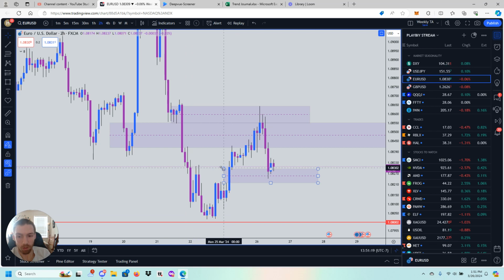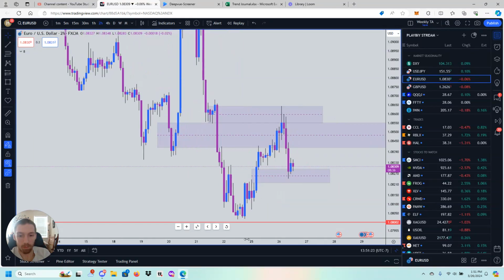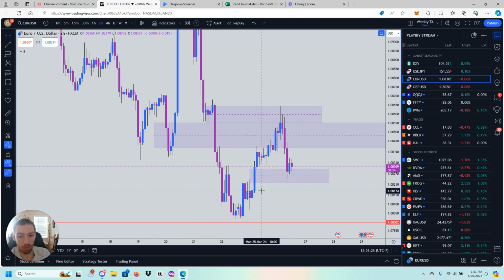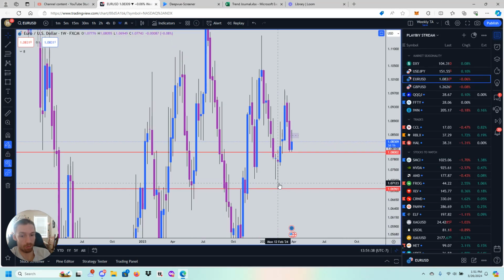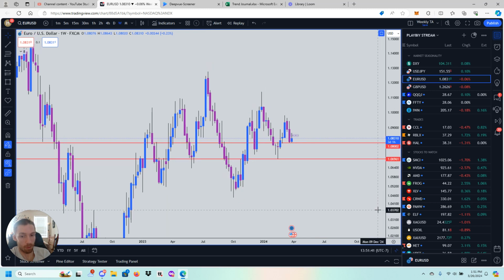Market structure shorts here. So we're going to see if we disrespect this, if we start creating bullish order flow, we could bounce here and bounce up to one of these higher fair value gaps. That's what I would be looking for on the euro. I'm bearish on the euro right now. I think we are going to continue to these lows on a higher time frame.